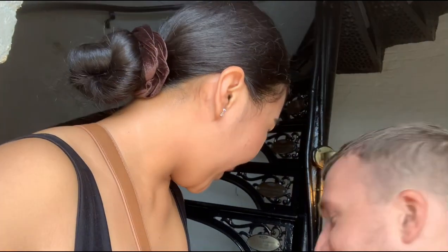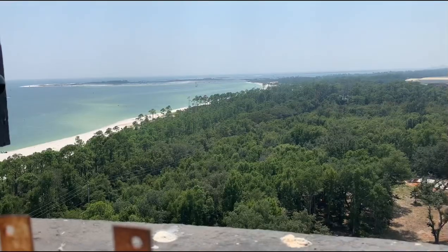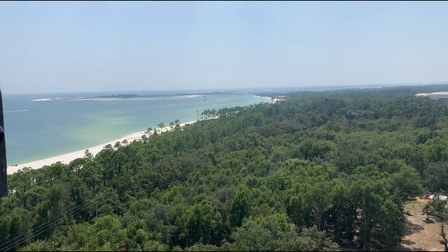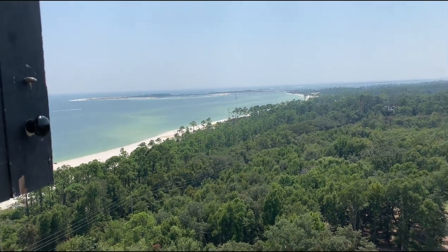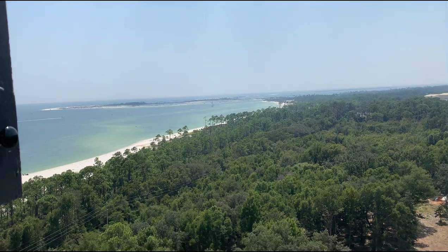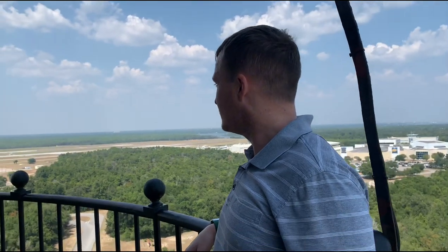Hello, we are at 145 steps. And there are 177 steps. So yeah, just a little more. And I will show you what is outside. Wow! So nice. Very nice beach. So beautiful. Yeah. Very white. Almost at the top. Yeah. Let's push. So we are at the top, everybody.